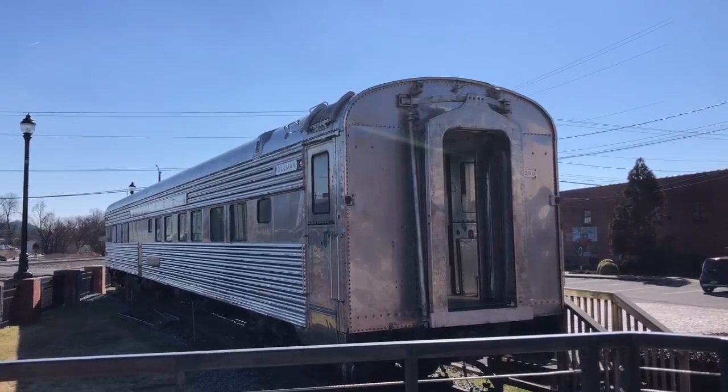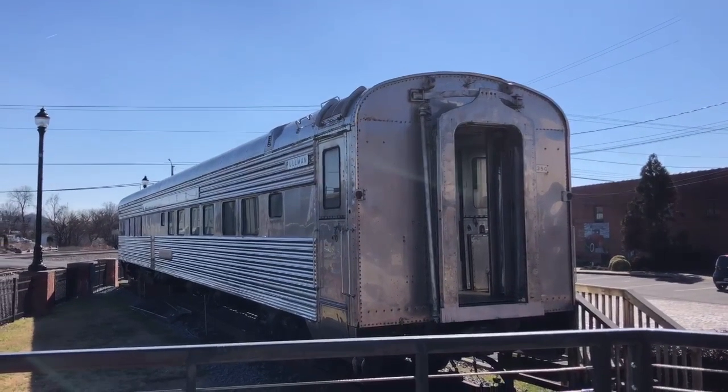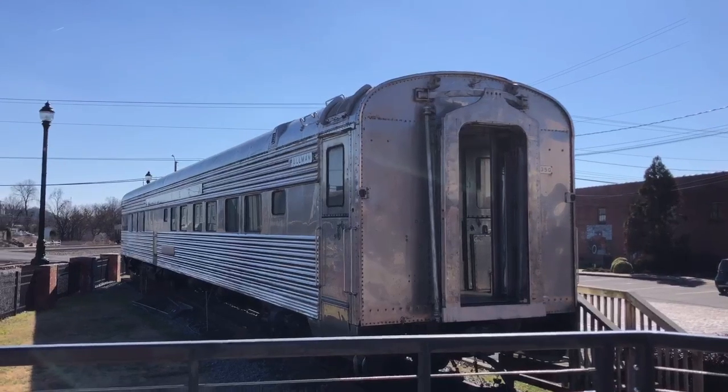Hello everyone. This southern passenger car was built by Pullman.